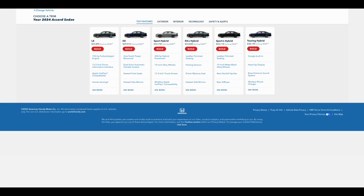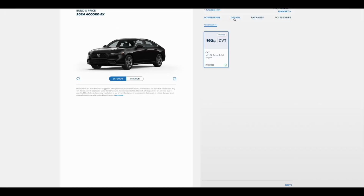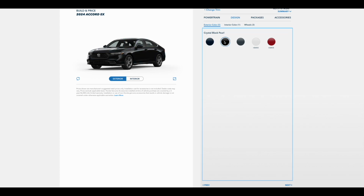So we're going to jump into the builder real fast. Here's all the trim levels. So you got LX, EX, Sport, EX-L, Sport-L, and Touring. We're going to build the EX, and I'm going to quickly go through the colors because I don't have too much time right now. So we got the Canyon River Blue, we have Crystal Black Pearl, Meteorite Gray, Platinum White Pearl, and Radiant Red Metallic.